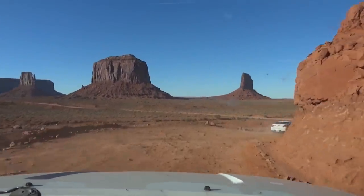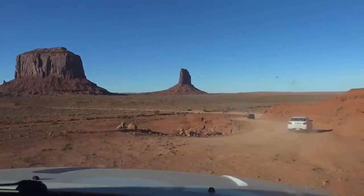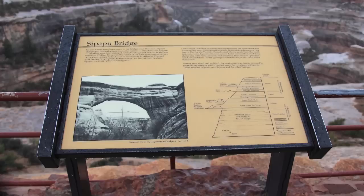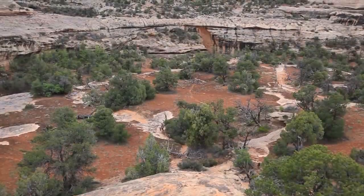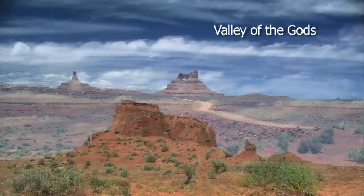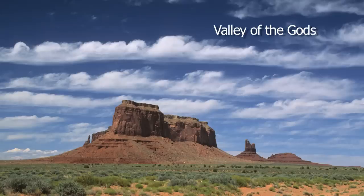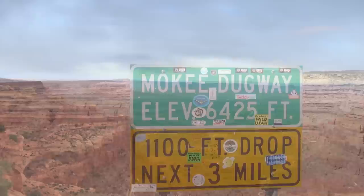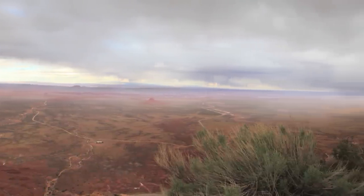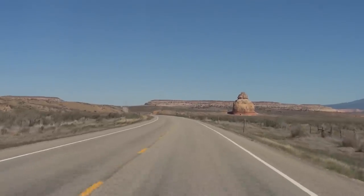While Monument Valley is the main draw to this area, those willing to explore will be rewarded. A further 45 miles up the road is Natural Bridges National Monument. It was sleeting when I was there, so I didn't venture on the trails. On the way, you can travel through the Valley of the Gods. It's a smaller scale version of Monument Valley. Then you'll climb 1,000 feet up the Moki Dugway to the top of Cedar Mesa.